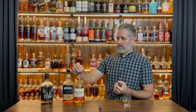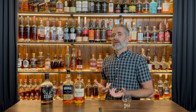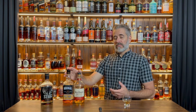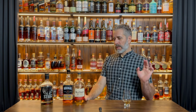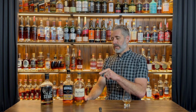And since Rare Breed is in here, you're going to get a little bit more of a barrel funk on the finish that I don't get with just straight Stagg. So these two together get you a fairly close flavor profile to the Stagg. But what we're going to do is add in other bourbons to these to get even closer.